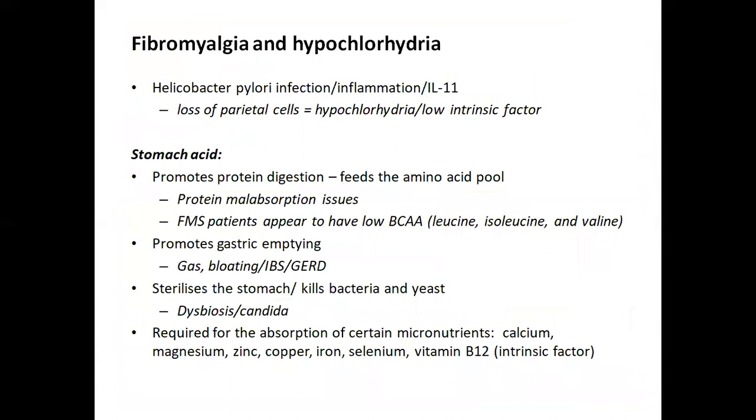So another area to consider very briefly is the role of stomach acid in fibromyalgia. Again, low stomach acid is quite often observed in individuals with fibromyalgia. If you don't have enough stomach acid, as you're probably all aware, we're not going to be digesting food properly, specifically things like protein. Stomach acid is needed to promote good gastric emptying, but it also creates an environment that is quite hostile for the bad bacteria and fungal infections that we don't want. So if you've got low stomach acid, then you're predisposing yourself to a number of poor health areas.